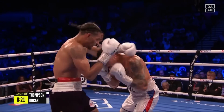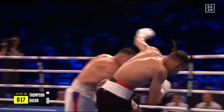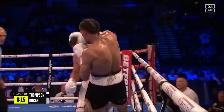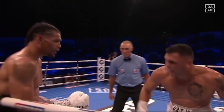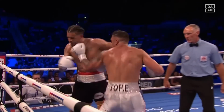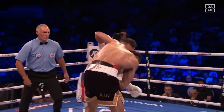Oh, and a right hand. Really good overhand right from him. Thompson just has to tie up for a moment. Oh, good right hand again. 2 shots, doubled up. And Thompson a little bit buzzed here. DAZN letting him go. And a fight that's been uneventful through 9.5 rounds has suddenly caught fire.